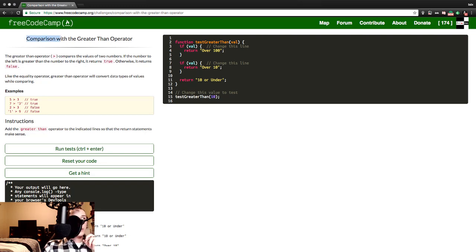Comparison with the greater than operator. The greater than operator compares values of numbers. We know how this works. If the number to the left is greater than the number to the right, true, otherwise false. Like the equality operator, greater than converts types. 5 is greater than 3 is true, and 2 is less than.